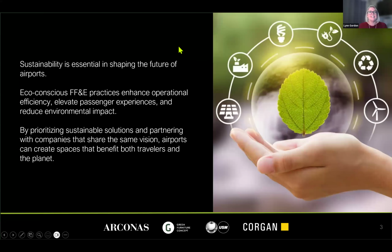Sustainability is really shaping the future of airports. It's a priority for airport operators across the globe. And we're going to talk today about our part of it, which is the FF&E in the terminals. FF&E practices can enhance operational efficiencies, elevate passenger experience, and help reduce the environmental impact when done well. We also believe that by prioritizing sustainable solutions and partnering with companies that share that vision, airports can create spaces that benefit both the traveling public, but also the planet.